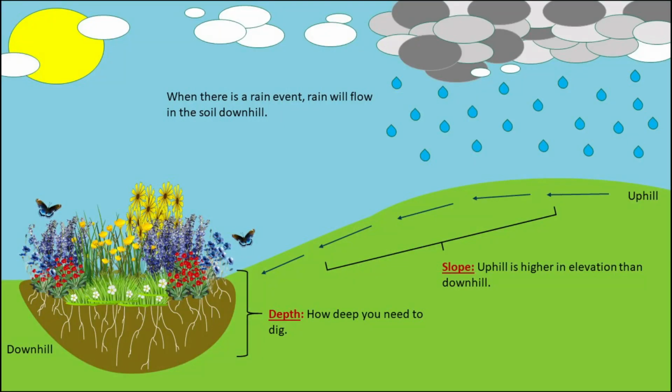Depth and slope. What do these terms mean? Depth is how deep you should dig to ensure your rain garden collects and absorbs runoff, but depth is dependent on slope. Slope is how one part of the property might be higher than the other, so garden placement should be considered at the lower end of the slope to catch runoff. The greater the slope, the deeper you'll need to dig. On the other hand, if you build a garden on a flat surface, you won't have to dig as deep, but will need to do the same procedure.